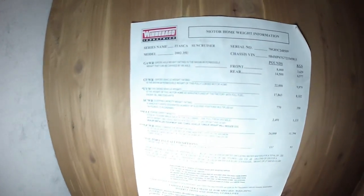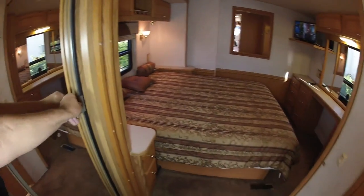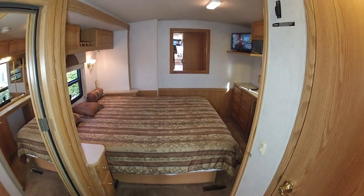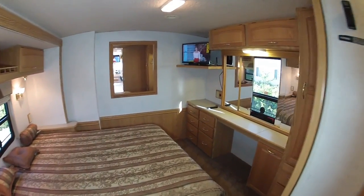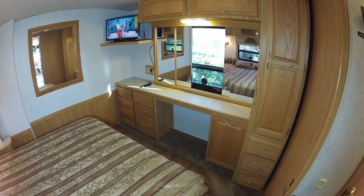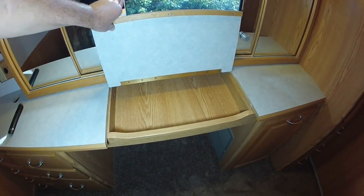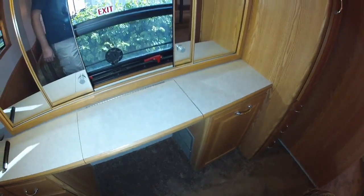Here's the vehicle information. I'm going to take a picture of the label. And this is a cedar lined cabinet. This wood inside here is cedar, supposed to help prevent moths and things like that. If you notice, we've got flat screen TVs in here, a rear walk around queen bed, and a seating area in the bedroom with a gizmo that flips up so you can keep stuff, a laptop under there or something.